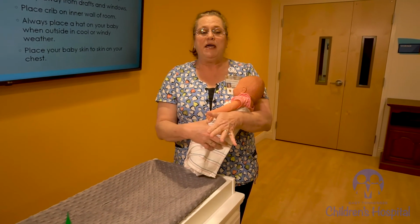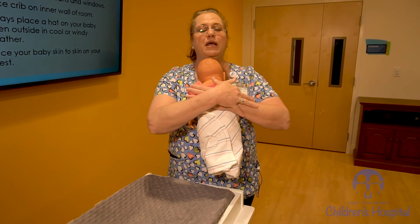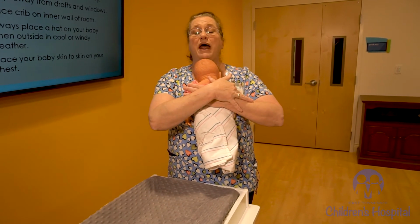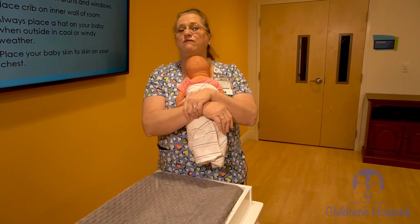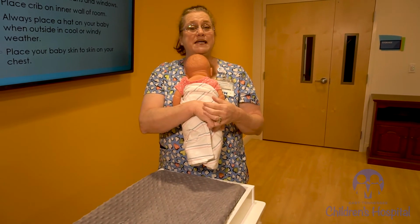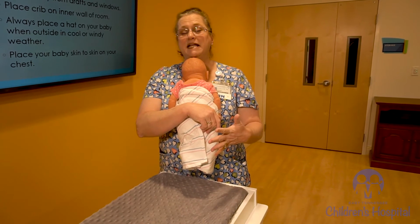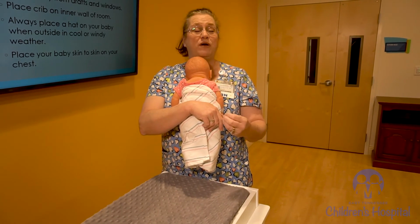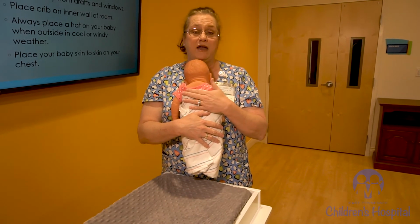So you're going to get her naked, put her right against your chest, and you can either cover it with a blanket or put her down in your clothes, and if you can, leave her there for at least an hour. You need to wait a full hour to recheck your baby's temp to see if it worked. We're not patient people. We like to try to check in 5 or 10 minutes, but you're not going to be accurate unless you wait a full hour.